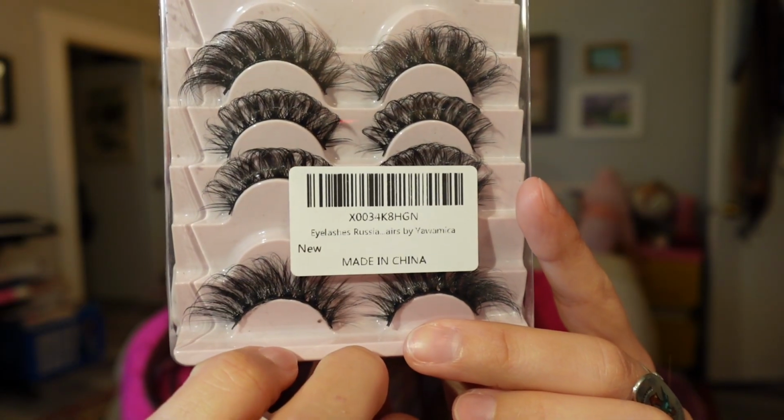So on my last few TikToks, I've gotten a lot of questions about my lashes. These are old. I got these off of Amazon like 2 years ago. Yawamaka. The full name is not listed here, but it says Eyelashes Russia. Airs by Yawamaka. I'm gonna cut off the ends. Lash prep is just like the worst part about lashes. Love when I already have a pair of lashes already set up, like I wore them the day before, ready to go. I think I am gonna go with a full, not just a half. This is a pretty bold, fun look we've got going on.